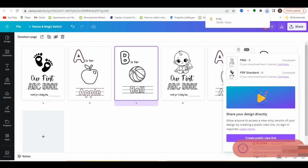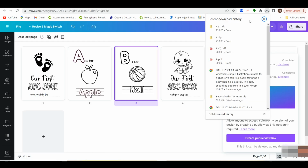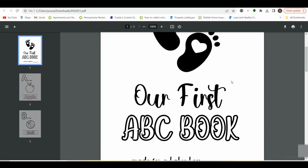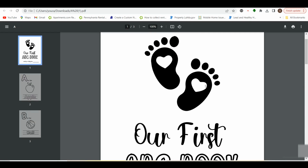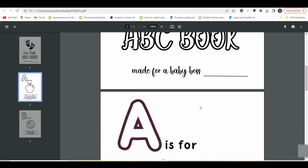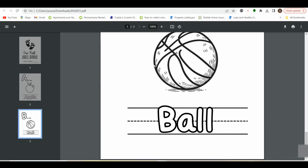And you'll be able to, let me just make sure that it didn't download a zip file. It did. Oh, wait, no, it didn't. Here it is. Oh, wait, this is the same one, the first one. Oopsies. All right, well, let's examine it a little bit closer because I know I kind of went fast. So here you have your first ABC book, made with love. A is for apple. B is for ball.